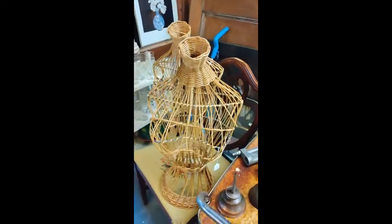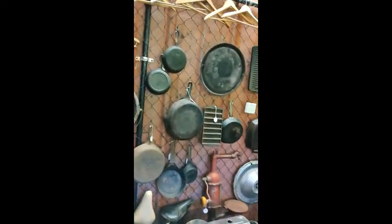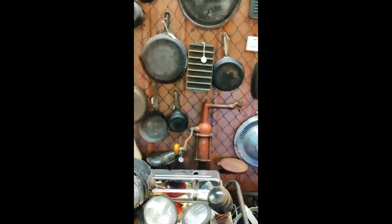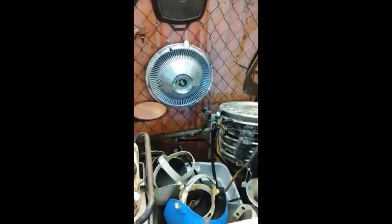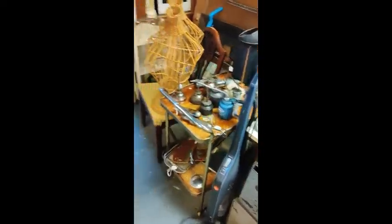These wicker mannequins, busts, I guess. I don't know what the hell you call them. $40 each. We've got cast iron. That's dwindling down. Hubcaps. I just bought a whole pickup truck full of hubcaps. So they'll be coming out soon.